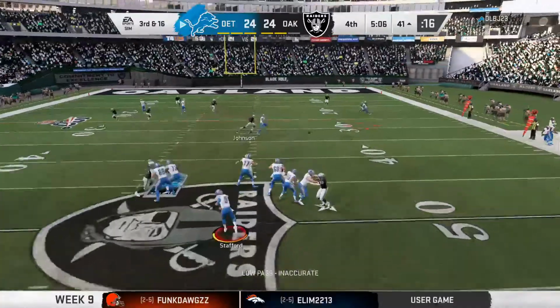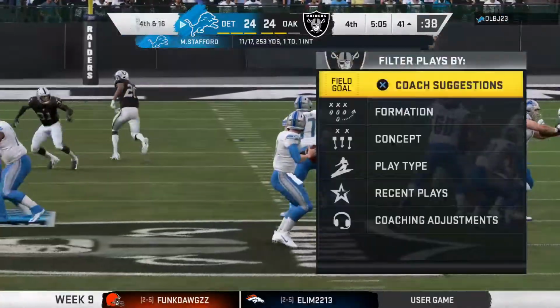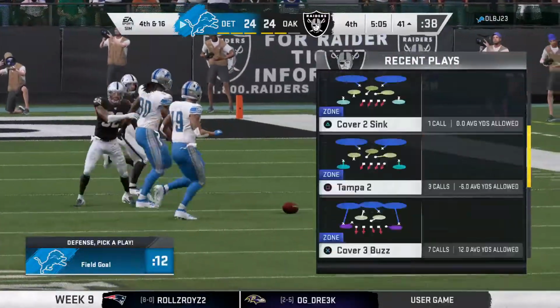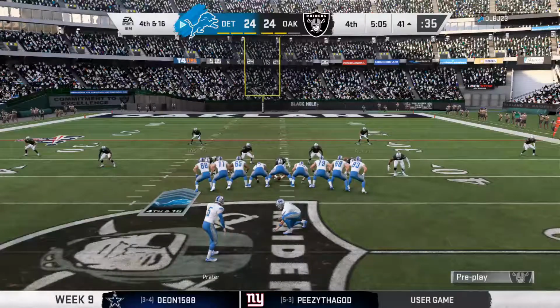Operating from the gun. Stafford. And that will be incomplete. I'm not quite sure how to judge that one. Maybe didn't have enough legs underneath him. Mechanics might have been off. Maybe some fatigue. That one came up short. Yeah, 4th quarter. Maybe you do start to watch as the arm there, the leg's still there.